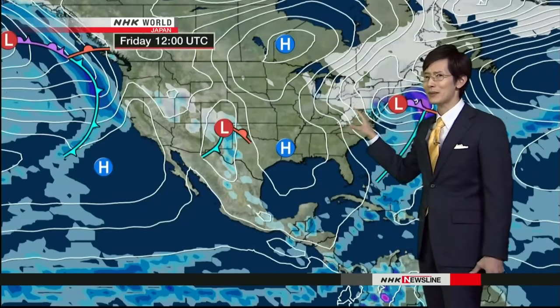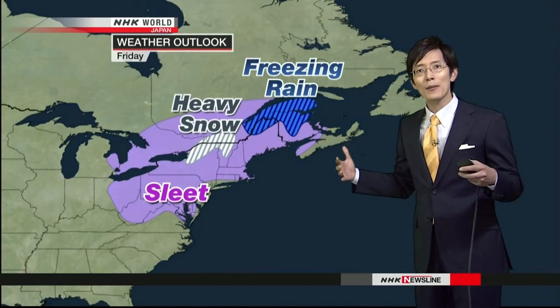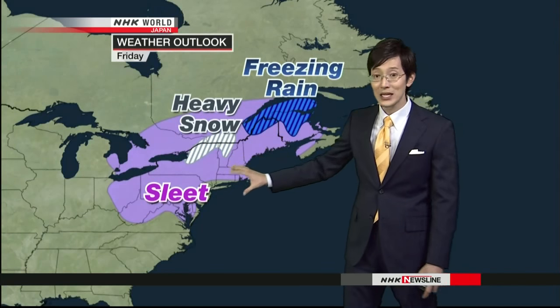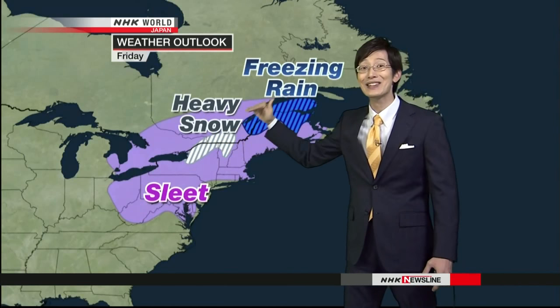Meanwhile, toward the east, it is still a bit of a winter mess, even though we are now in the latter part of March. We're into the spring month at this point. Sleet and rain into places like New York and also into the New England states, with heavy snow and freezing rain possibilities extending into Canada, as we go into Friday.